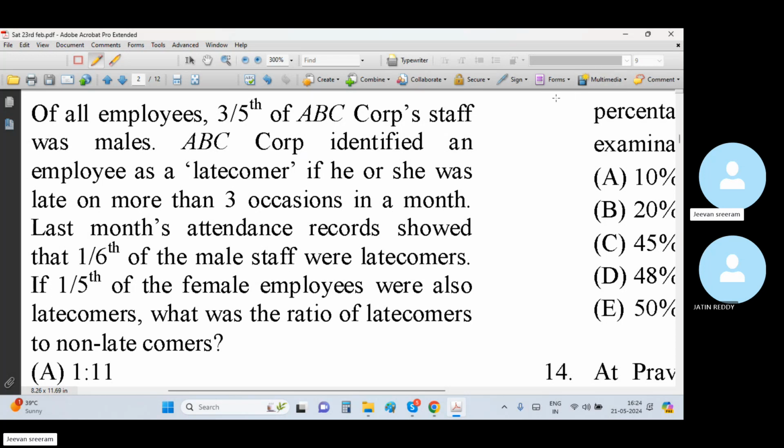So total number of employees, let's say 5 into 6, 30, 30 into 5, 150. 5 into 6, 30. 150, 3 by 5, 3 by 30, okay. Let's take 150. It looks like 300 would be a better number, but let's go.